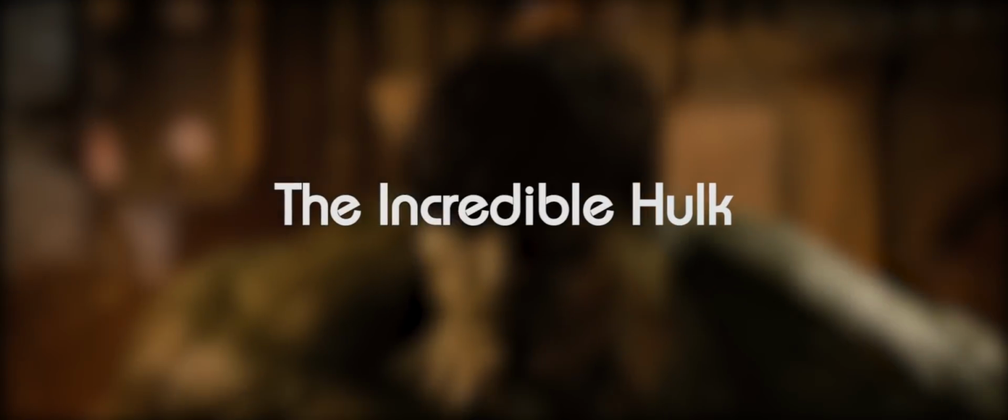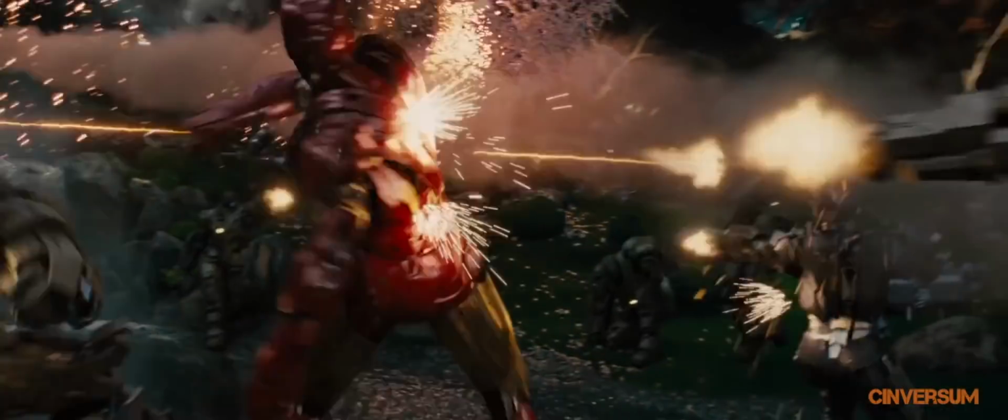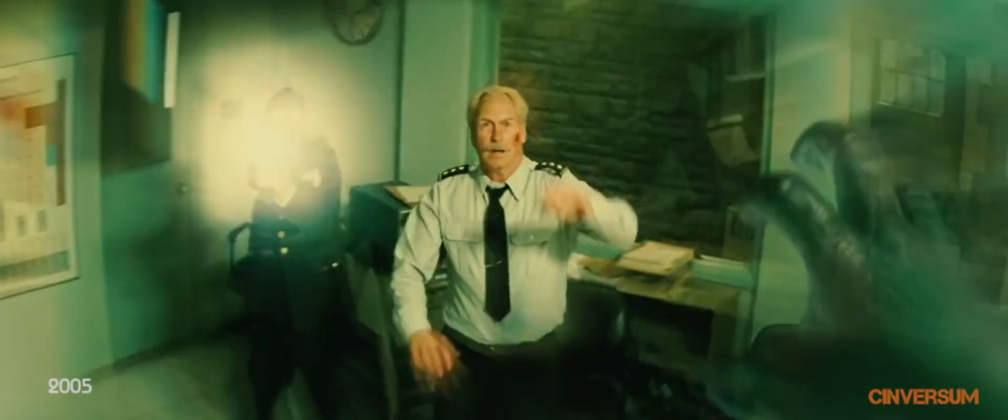Alright, now the next 3 movies, The Incredible Hulk, Iron Man, and Thor, all happen at the same time, and none of them really have anything to do with Infinity War, so I'll just go through the big events that happen through these 3 movies. Right, so in 2005, Dr. Bruce Banner is bombarded with gamma rays, and Betty's formula, Betty's his girlfriend, transforms him into the Hulk, and he runs off. Yes, he runs off.